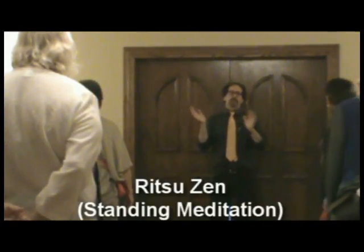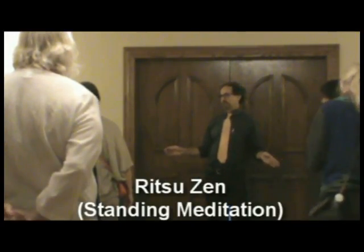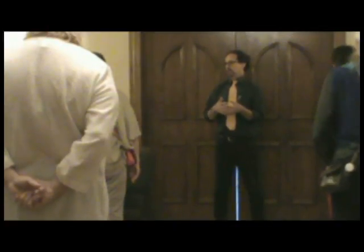So I studied Tai Chi. I started when I was 18, when I first went into college, like 3 months after my dad died. And that got me started in understanding natural medicine more. And when I was in Japan, I studied Tai Chi, and this was one of the exercises that the teachers there taught us. So it's called Ritsu Zen. That's why it's in Japanese, because in Japan I learned it.